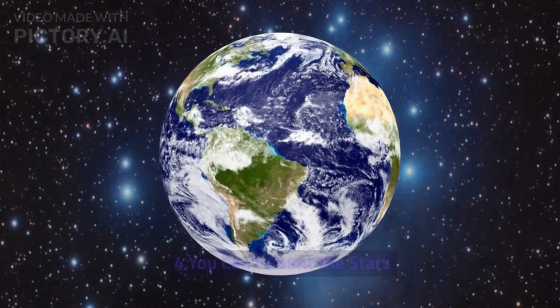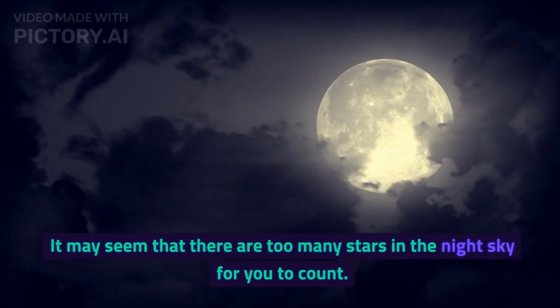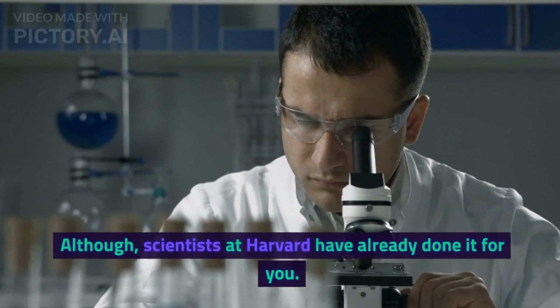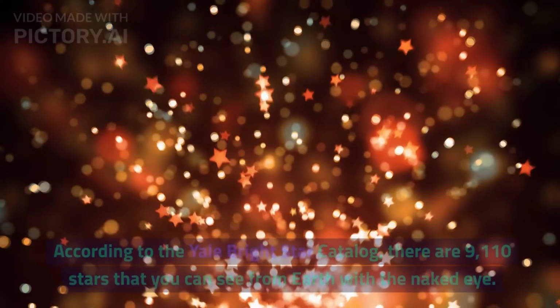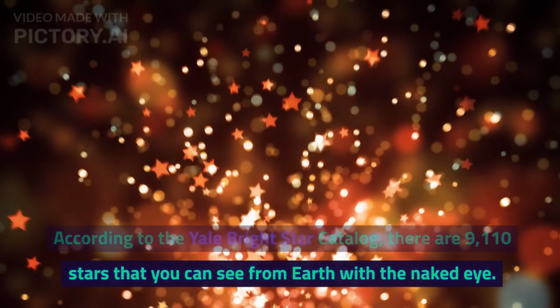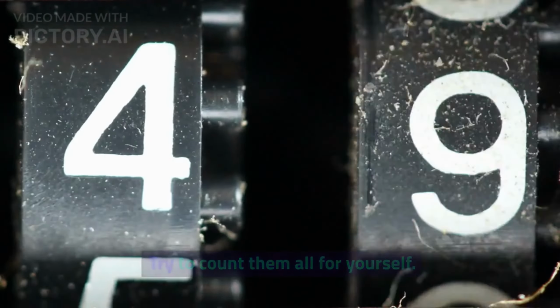4. You can't count the stars. It may seem that there are too many stars in the night sky for you to count. But actually, you can. Although, scientists at Harvard have already done it for you. According to the Yale Bright Star Catalog, there are 9,110 stars that you can see from Earth with the naked eye. Try to count them all for yourself.